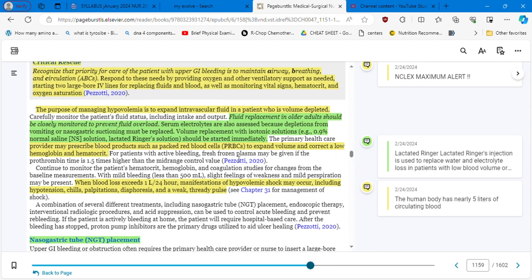The purpose of managing hypovolemia is to expand intravascular fluid in a patient who is volume depleted. Okay, fluid replacement in older adults should be closely monitored to prevent fluid overload. Serum electrolytes are also assessed because depletions from vomiting or nasogastric suctioning must be replaced. Volume replacement with isotonic solution, which is your normal saline, or lactated ringer solution should be started immediately. Also, the provider is going to prescribe maybe blood products such as your RBCs to expand volume and correct a low hemoglobin and hematocrit.